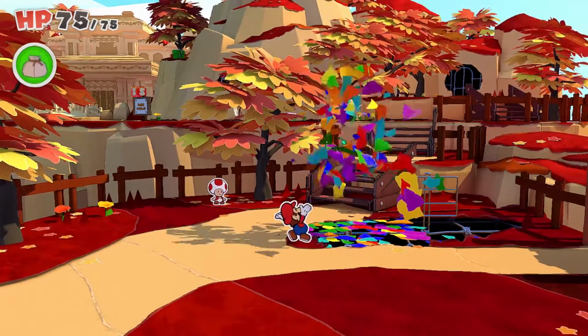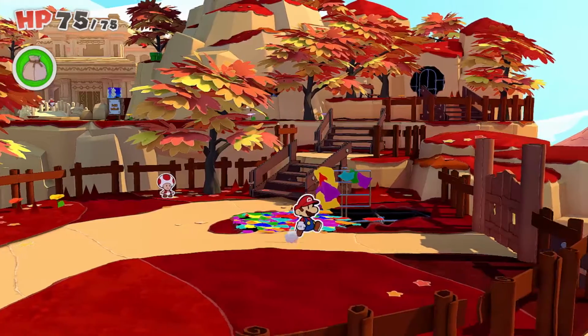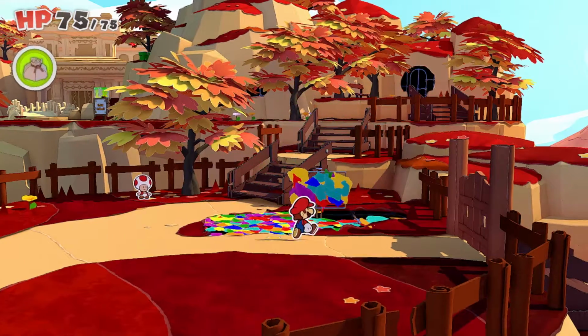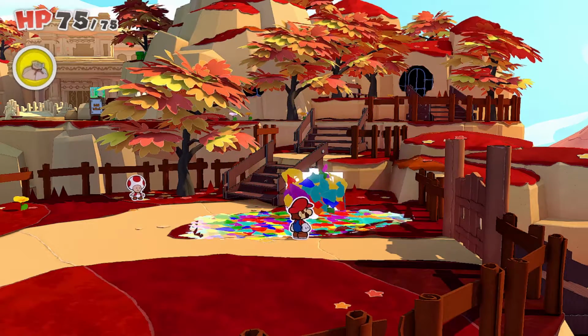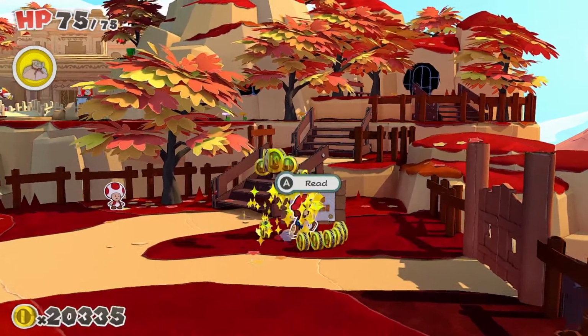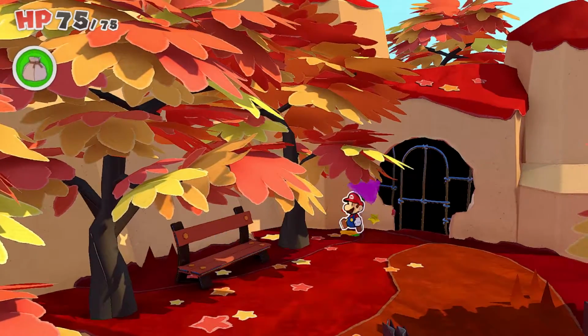This one right here is very, very easy to spot, and it'll actually produce a sign for you that lets you know, I believe, that Chestnut Valley is down the right side, but you won't be able to access it just yet. You'll have to open the gate from the other side.